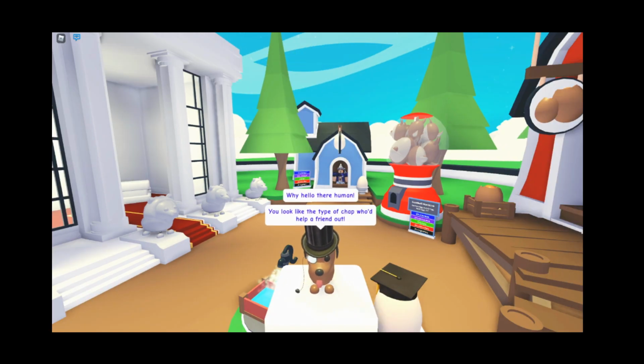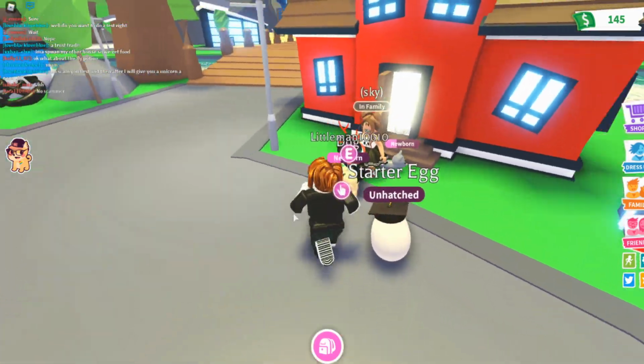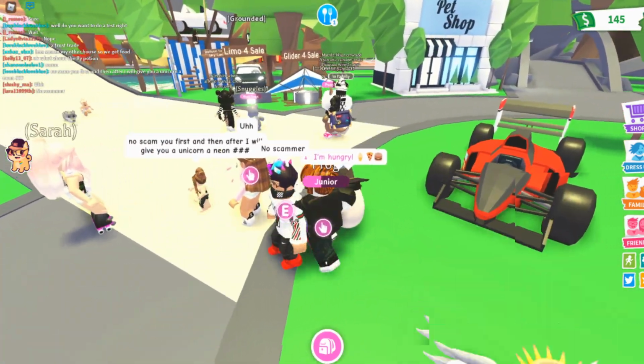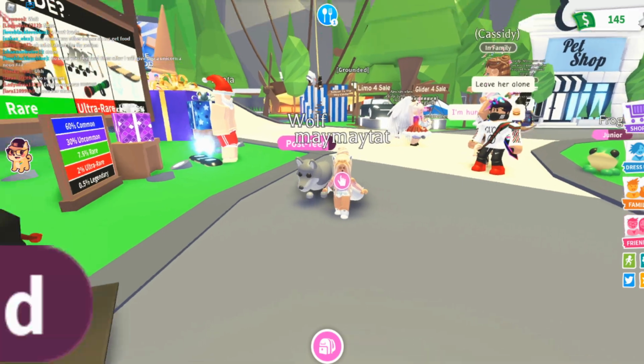Hello, dog. Ah, die, dog, die. Look at my username. My password is literally there. There are free Robux inside of this account. I don't know why you are not taking advantage of the situation. There are free Robux just literally right in front of your eyes. But no, nobody wants it for some reason.